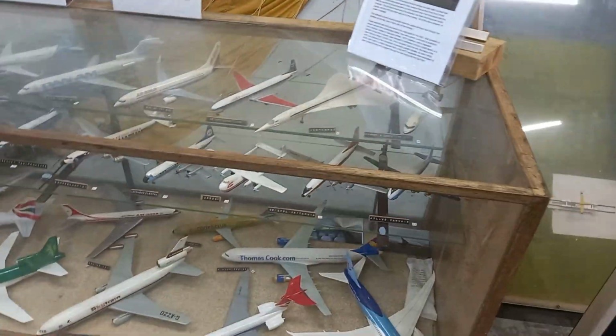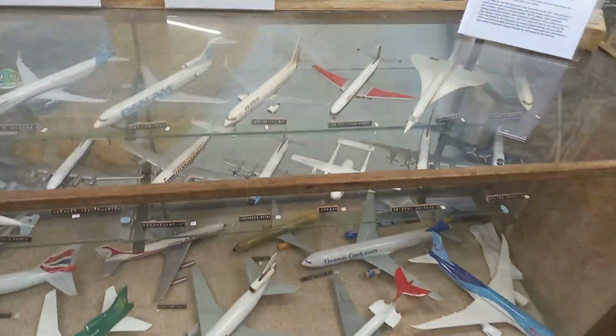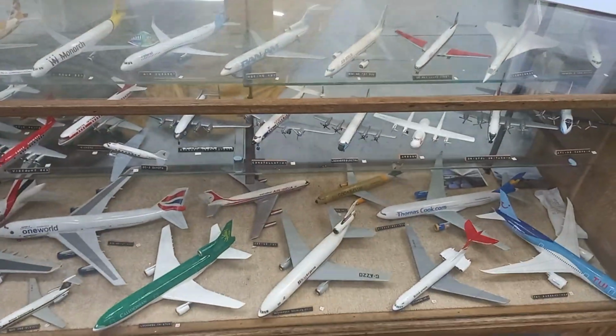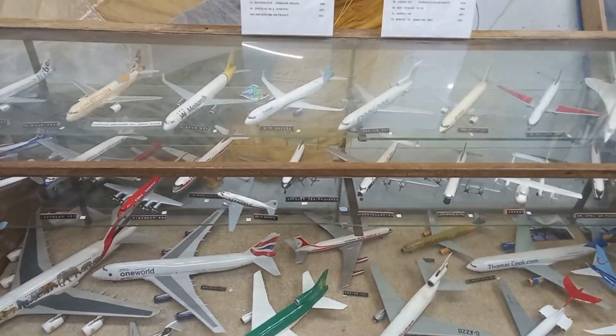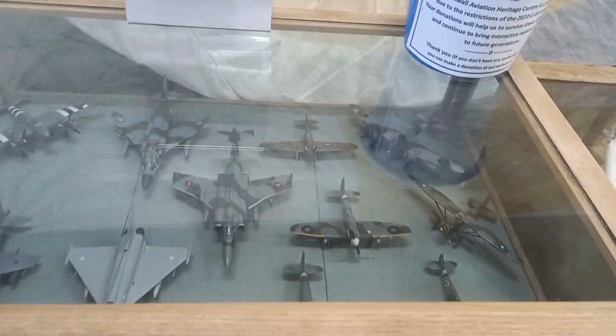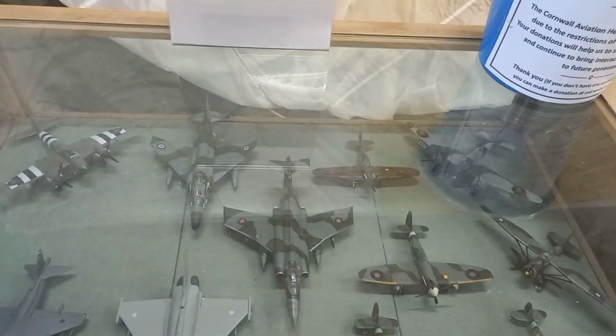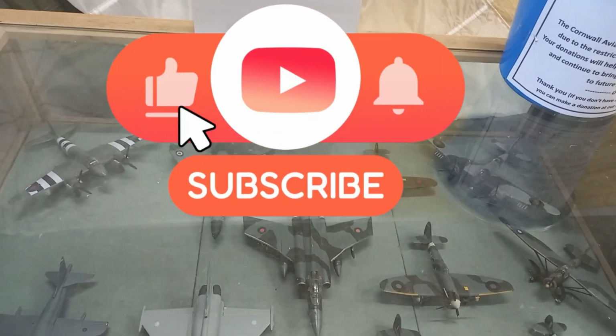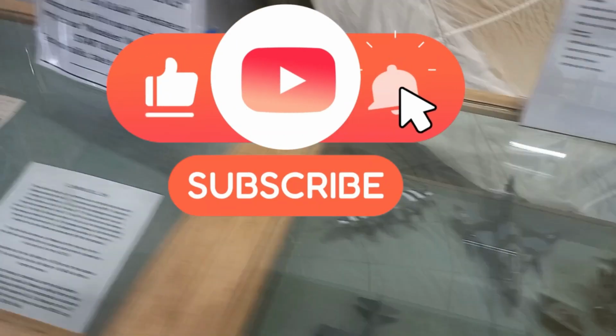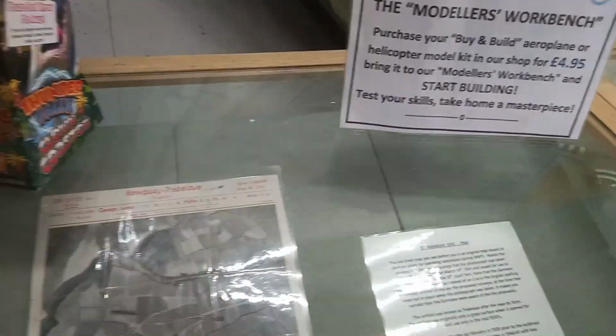I think you just crashed us in. These are all the airline aeroplanes: Pan Am, Air Belgium, One World. Hawker Hurricane in there, Blackbird, Buccaneer, Westland, all sorts.